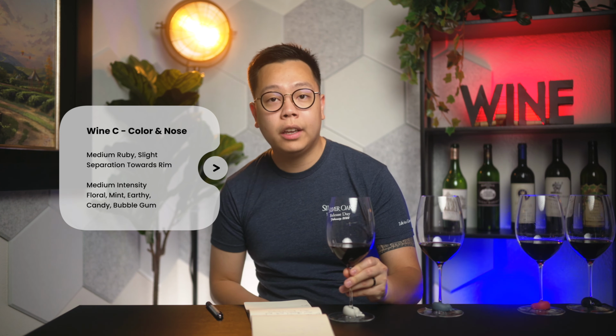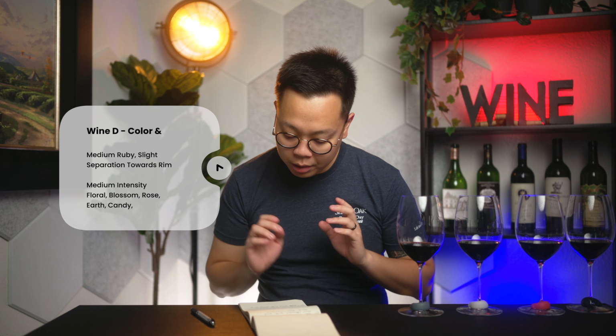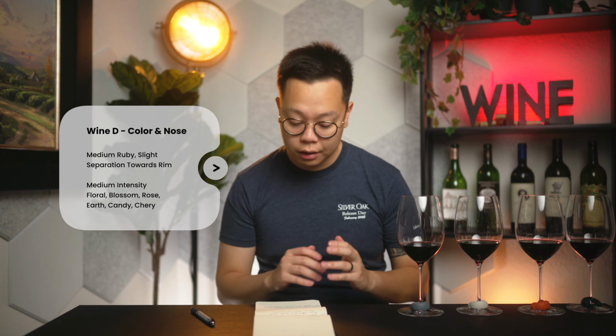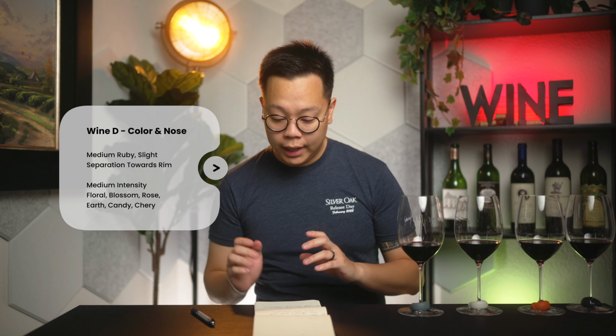Wine D. Wine D, very similar to wine C. Medium ruby, slight separation towards the rim. On the nose, medium intensity, floral characteristics like blossom, roses, earthy, a little bit of candy in the background, and some cherry going on. So, with the exception of wine A and B, which were distinctively different, wine C and D are quite similar together. Let's try them and see which one I like the best, shall we?